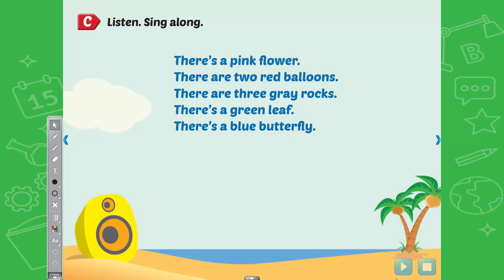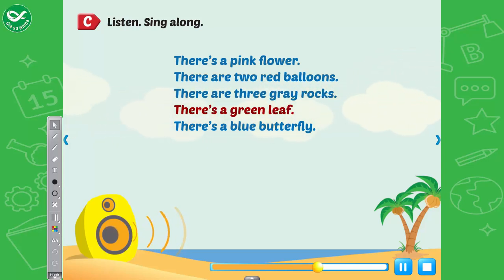C. Listen. Sing along. There's a pink flower. There are two red balloons. There are three gray rocks. There's a green leaf. There's a blue butterfly.